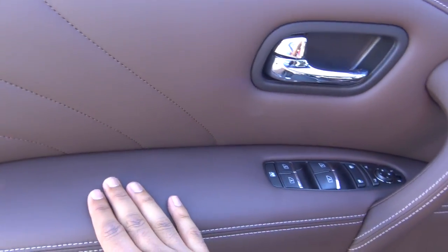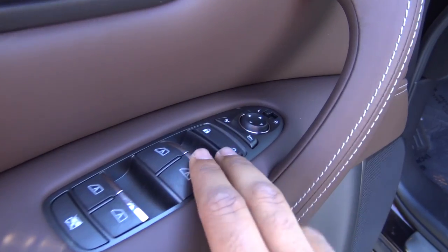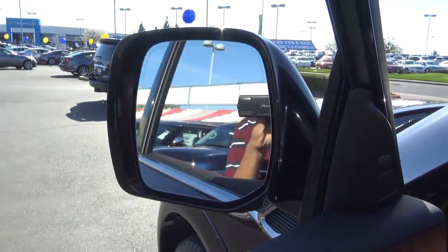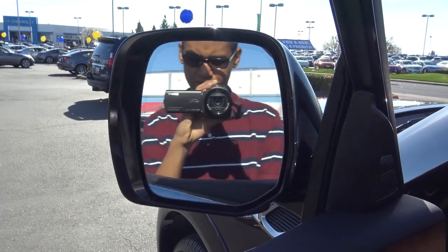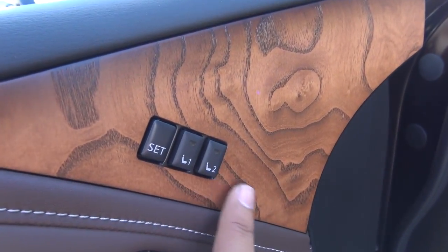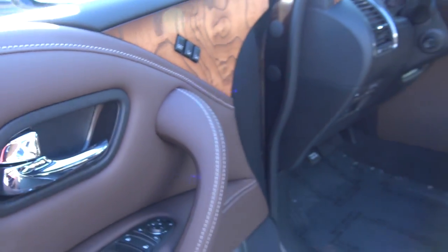Of course, all of your basic powered features: power windows, power door locks, power mirrors, and they also do power fold. And you also do have chrome interior door handles, as well as memory seat settings for 2 people.